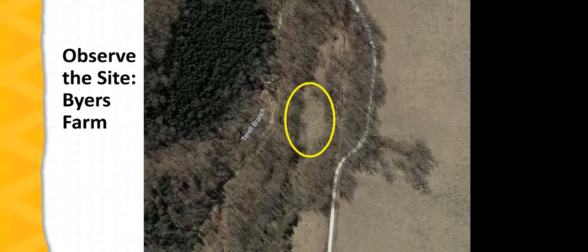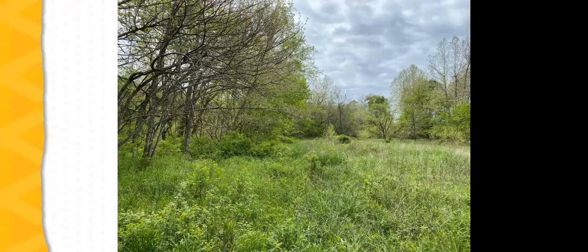Now, this is a bottomland field. There's not a lot of contour here. It's a fairly flat site that I'll be working with. And here's what that site looked like earlier today. And again, you can see the forest on both sides, but a nice open field, more or less a clean slate in which to develop my food forest.